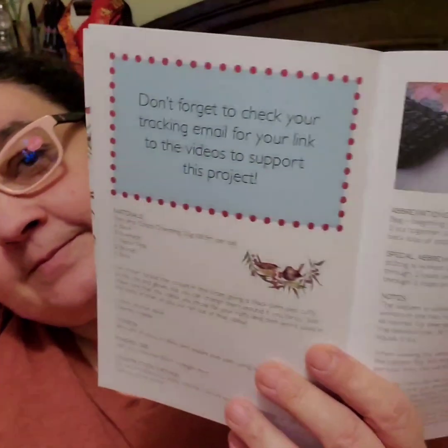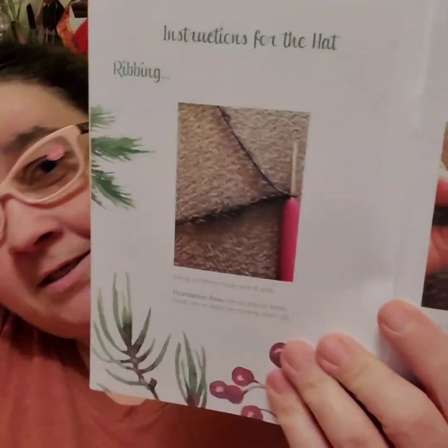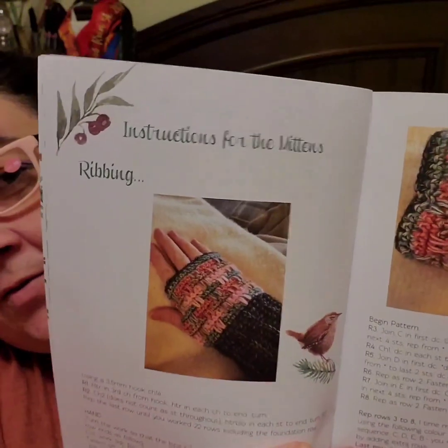And it says, don't forget to check your tracking email for your link to the videos to support this project. And then it tells what we're going to need. I like how she does step-by-step pictures. And there's a lot of wrens in this book. And then the hand warmers.